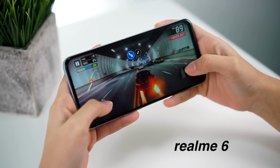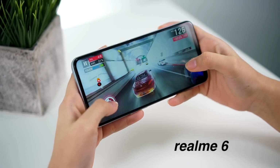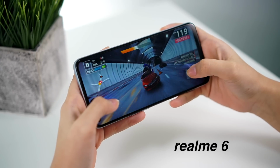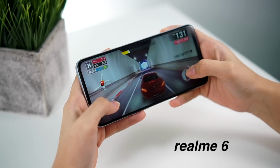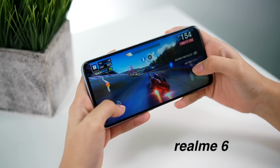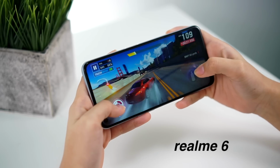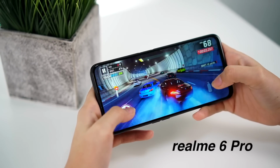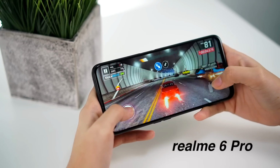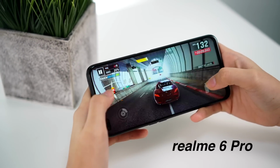Now, I did play guys some games ng naka-high settings for continuous playtime ng 15 minutes straight. Sobrang rare ng occasion guys na naka-experience ako ng frame drops. And again, let me repeat po na itong Realme 6, it has the MediaTek Helio G90T with 8GB of RAM with 128GB of internal storage. While the Realme 6 Pro, it has the Qualcomm Snapdragon 720G, and again, it has 8GB of RAM with 128GB of internal storage. And as I promised to you guys sa previous video natin, pag-uusapan natin yung kanilang temperature.